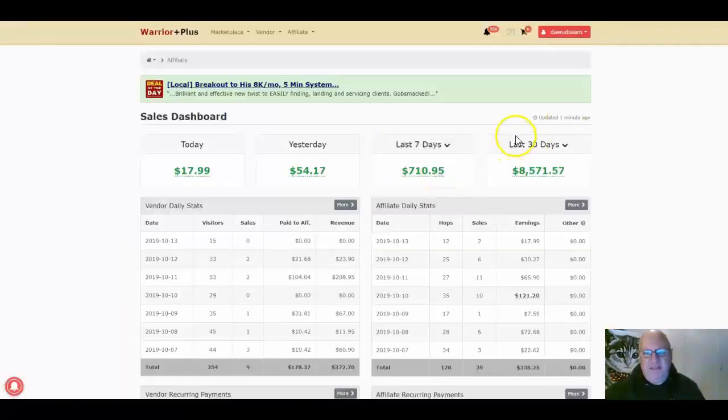As you can see, this is live right now. And you can see that in the last 30 days, my earnings from Warrior Plus alone have been $8,571.57. And if you add in earnings from the other two main affiliate platforms that I use, which is JVZoo and ClickBank, and also money that comes from my own membership sites, and we'll be discussing that in the fifth method of Moolah in the training, then you will see that that comfortably comes to over $10,000 a month.